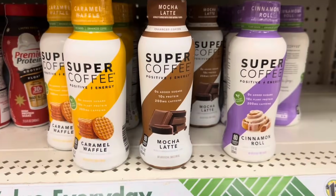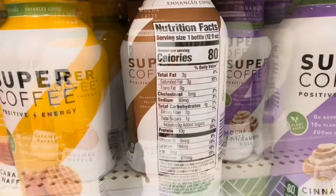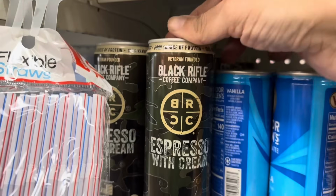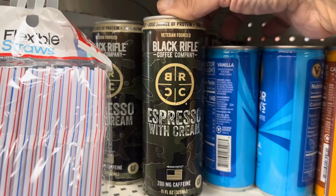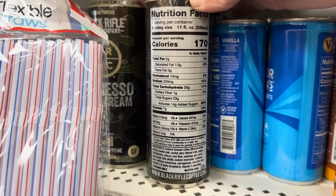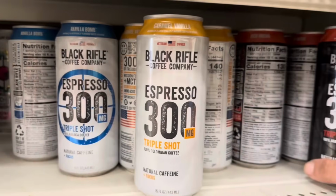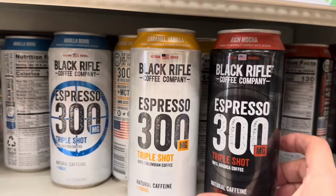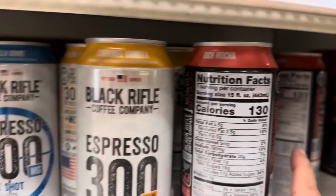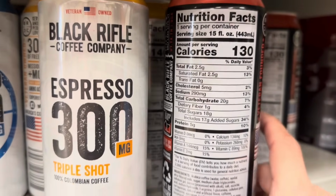We have this Super Coffee in caramel waffle, mocha latte, or cinnamon roll. Those all sound delicious. And here's the nutrition label on that. And then we have this Black Rifle Coffee Company espresso with cream. And here's the label for you there. Then we also have more Black Rifle. This is Espresso 300, triple shots, 300 milligrams of caffeine. We have mocha and caramel vanilla, and there's the label for you there.